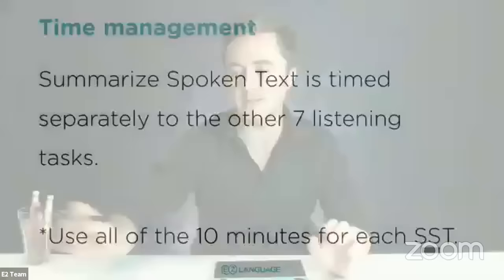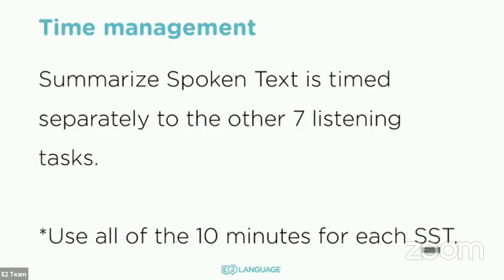Speaking's a little different. So speaking, what happens is this. Summarized spoken text is timed separately to the other seven listening tasks. So for the other seven listening tasks, you have to manage your own time. But for summarized spoken text, the first listening task, you get set time of 10 minutes. And you should use all of that 10 minutes for each summarized spoken text. I hope that makes sense.